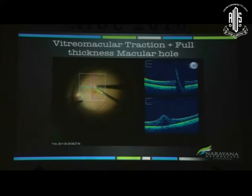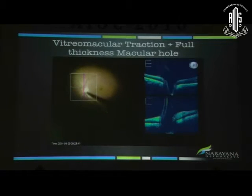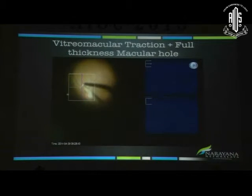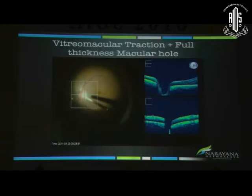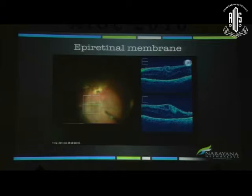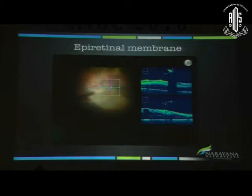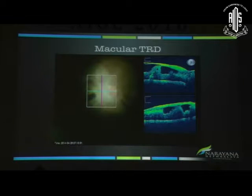In case of failed macular hole surgeries, the edge of any previously peeled ILM can also be visualized, and you can observe in some cases the opposition of the edges of the macular hole after the ILM has been peeled. So going on to epiretinal membranes, this is another video where we've seen the peeling of the membrane. There you can see the membrane at the end of surgery.